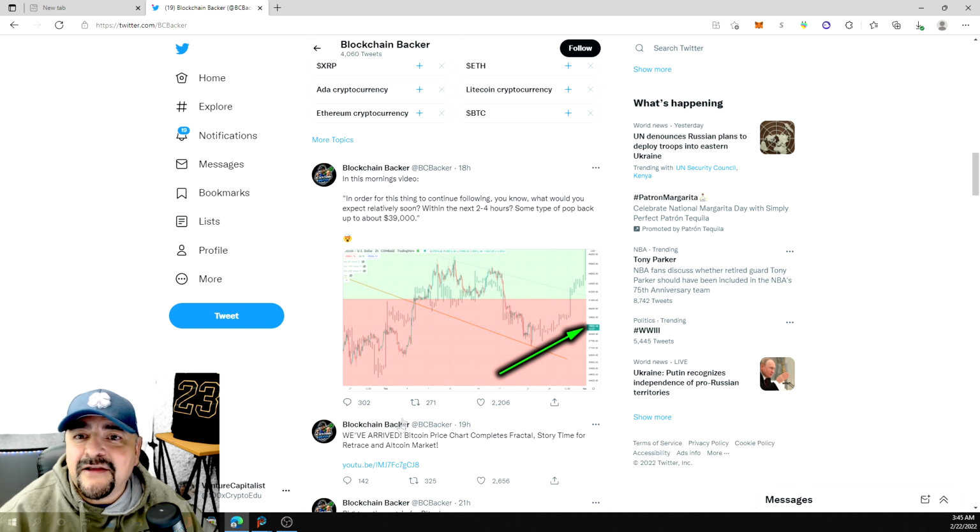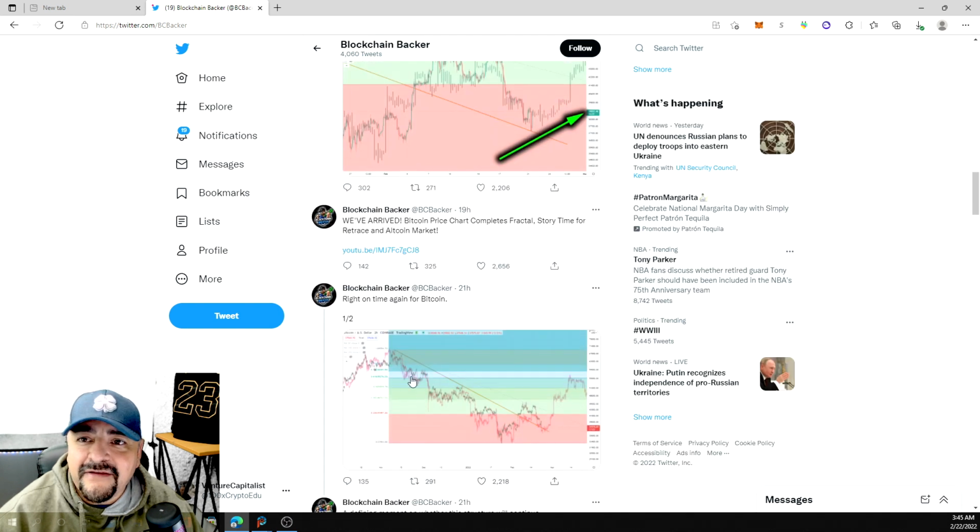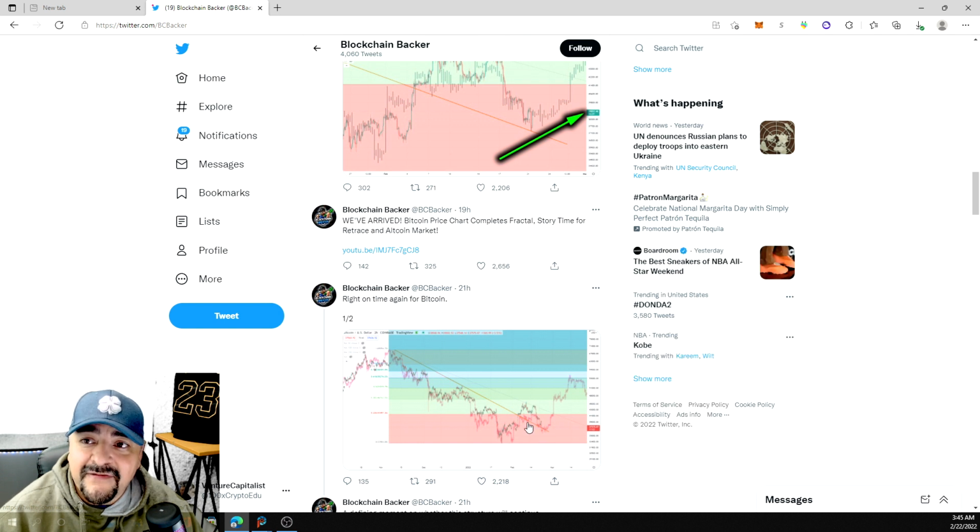So let's take a look at what we got here. I found it kind of interesting. He does have a nice little layout here that seems to be playing out pretty well. So it seems that we're right in this section here. We have a double top, comes down, pushes up. He's seeing the same thing here, comes down, and then there's a little more break below the trend line here, comes across and pumps up.